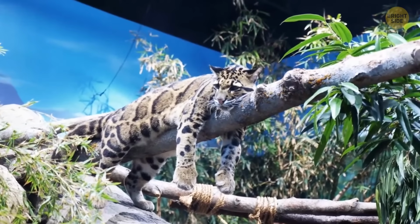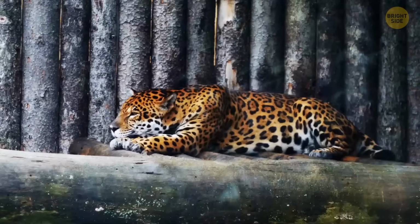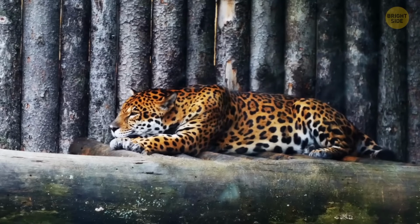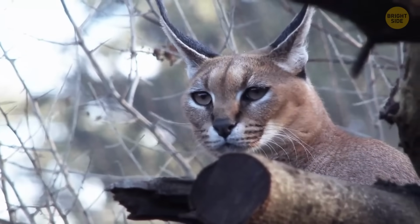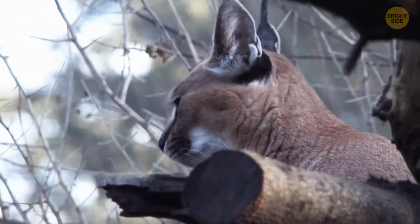Yep, you already know it. There are also liguars, a hybrid of a female jaguar and a male lion. That's some colorful family. Speaking of wild cats, have you ever heard of a savanna cat?